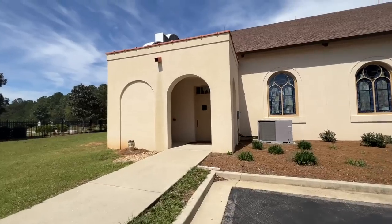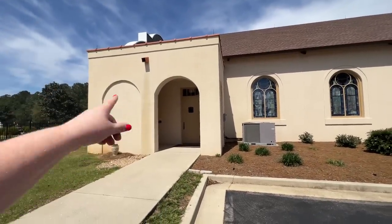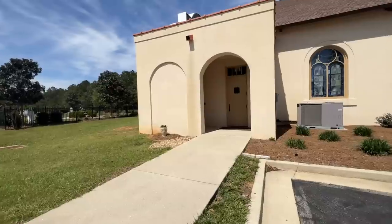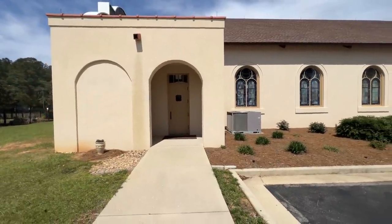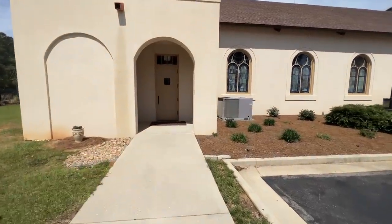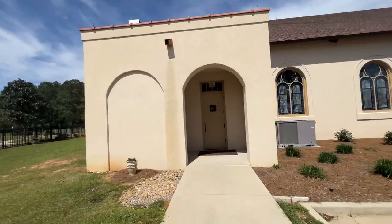So here's our first spot, this beautiful church, but they have these really pretty arches here. The front doors are really pretty too, but this little spot we're gonna try first here. It might not work because you see the way the shadow is. So we may go around to the front door, but this church, very pretty.